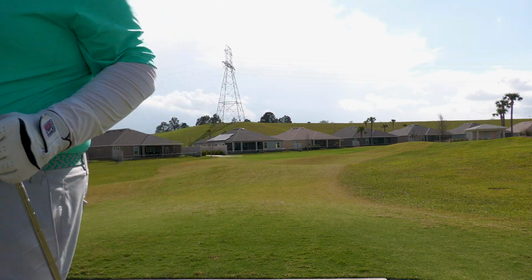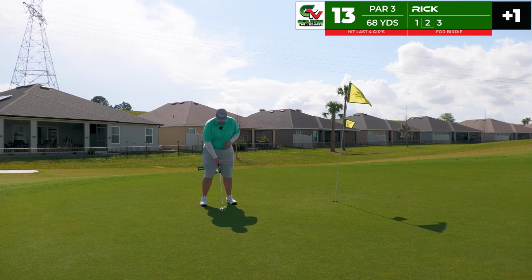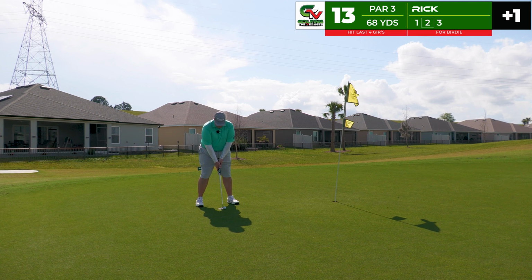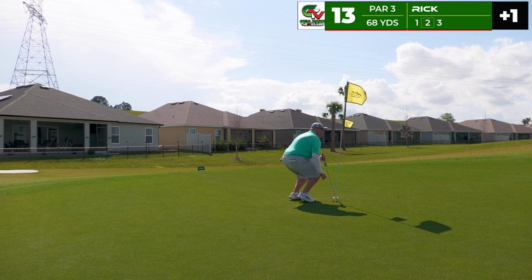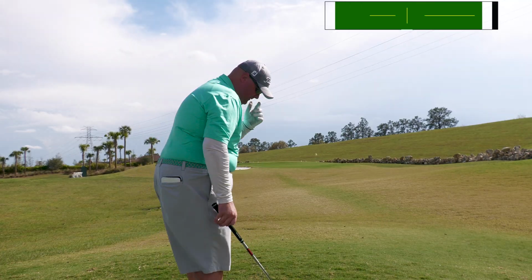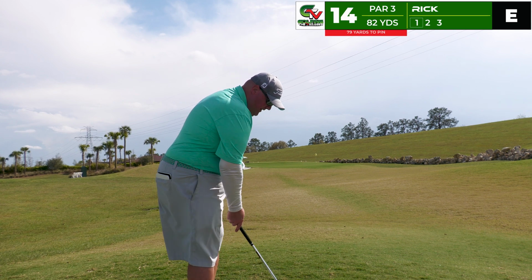Hopefully you guys saw that one. Look at that, birdie. This might be in that range where you might give it to someone, but we don't do that on this channel. I have hit the last 4 greens in regulation, which is nice, and this is a putt for birdie. In the hole. Nice birdie. Now we're getting it going. Back to even par.